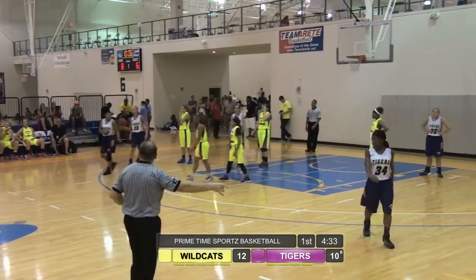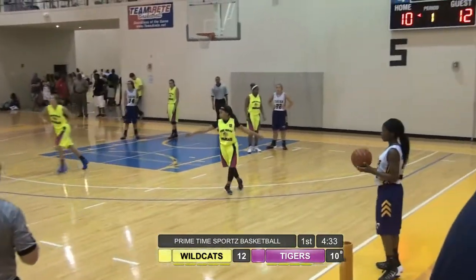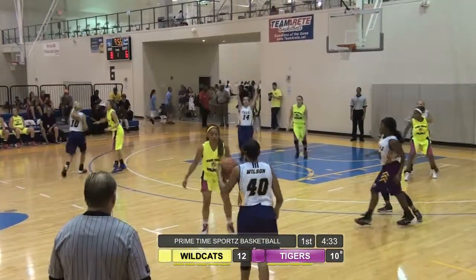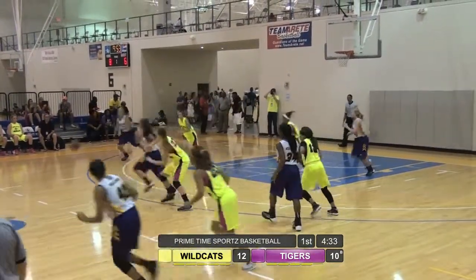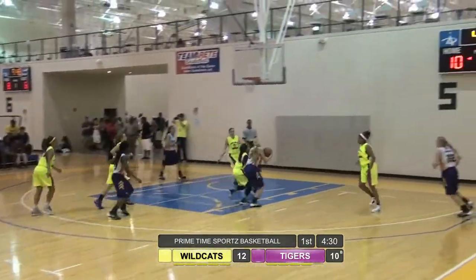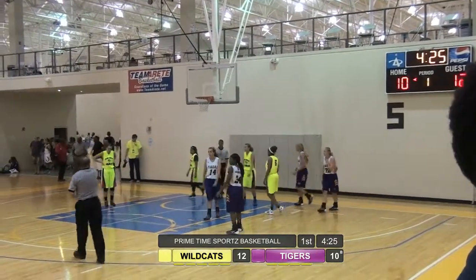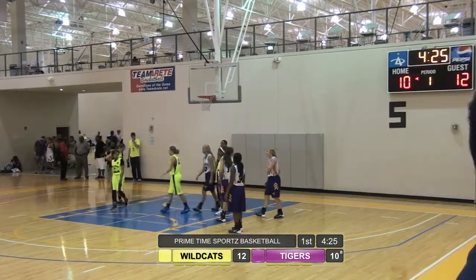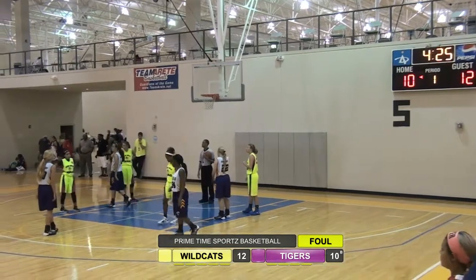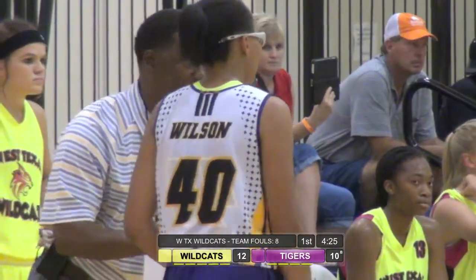Foul's on Maya Pearson. As the referees, they're calling every little thing. You've got to be careful. Foul trouble could be a possible thing for both teams here in the second half. Lady Tigers driving. That's Walters. She's fouled. Foul going to be on Taylor Huff. Walters heads to the line. She'll shoot 2.